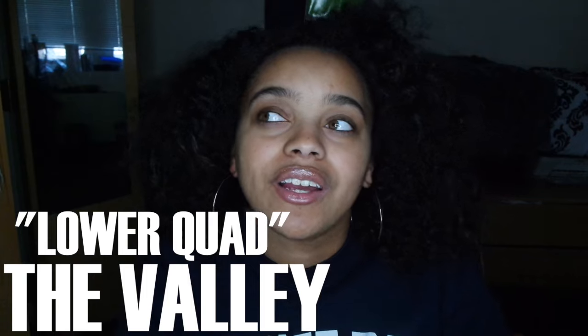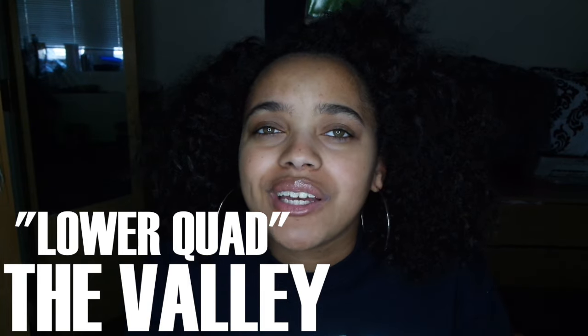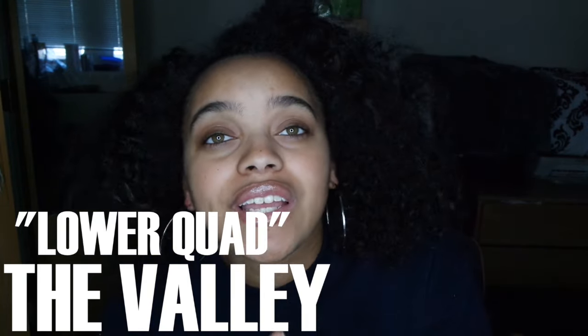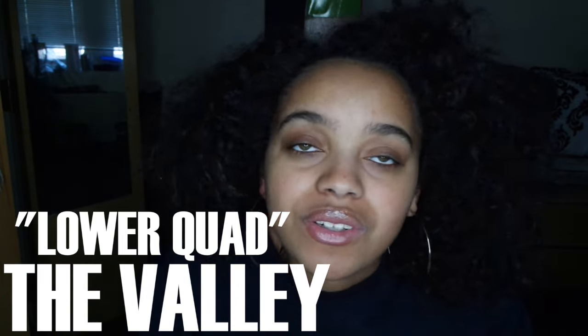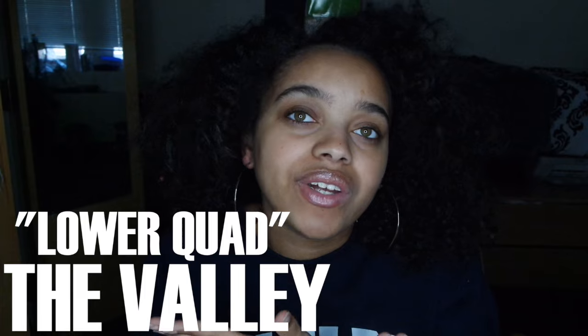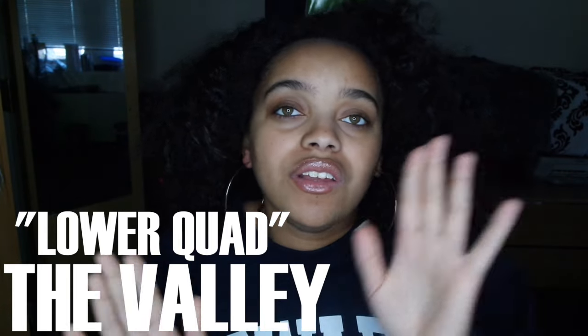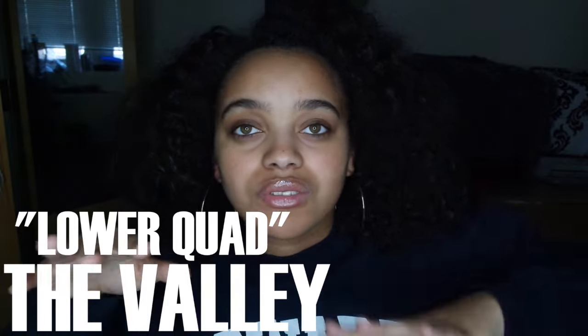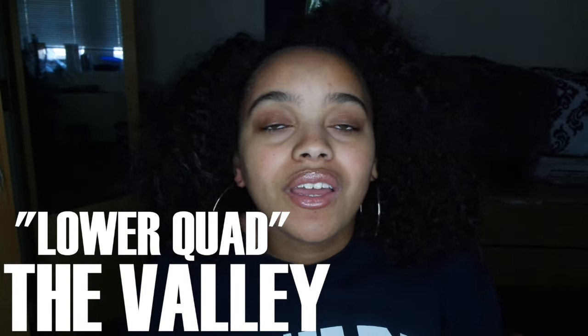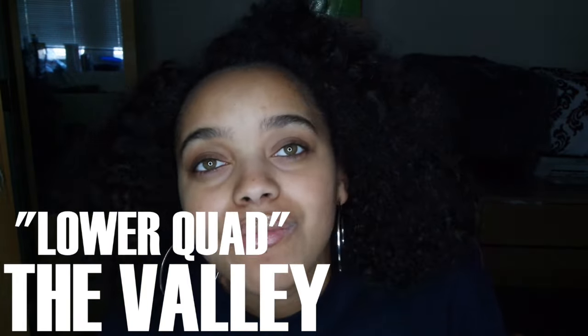You'll catch people hanging out here at night and during the day, but mostly at night. And a tip for the ladies that live in Quad: if you want to go to Georgia Ave for food or anything, cut through the valley because it's quicker. You don't have to go across crosswalks or anything. Just cut through the valley and you'll be right on Georgia Ave before you know it.